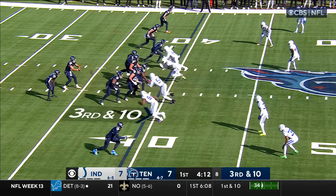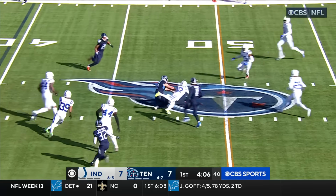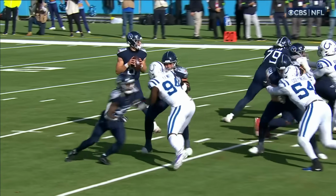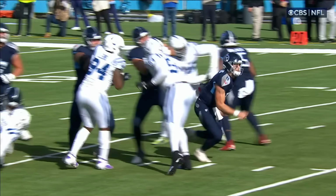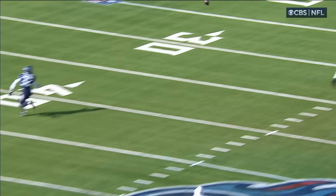Against Tennessee, second most in the NFL. Levis hit as he throws, and it's, for the moment, a loose football. Julian Blackmon had it. Will Levis drops back to pass. His arm gets hit, so is the ball loose? Or did he push it forward? To me, that looks like a forward pass. Now, the question then becomes, is it an interception by Julian Blackmon?